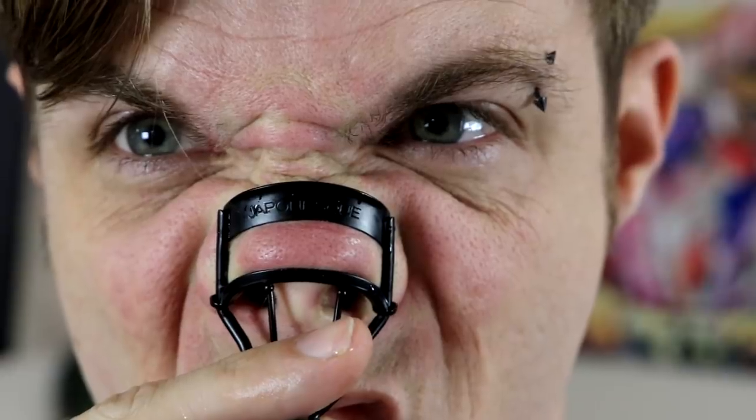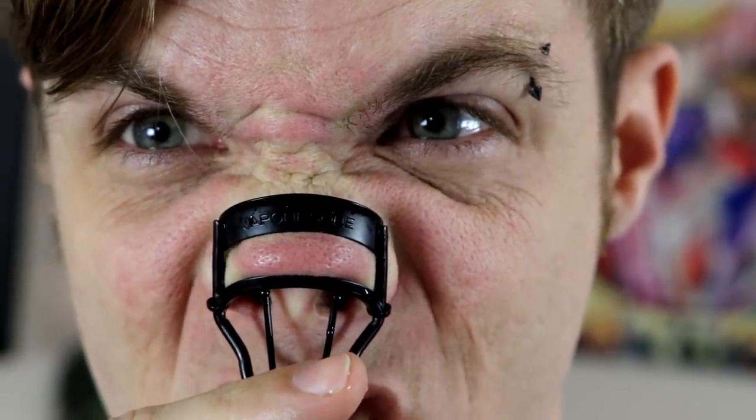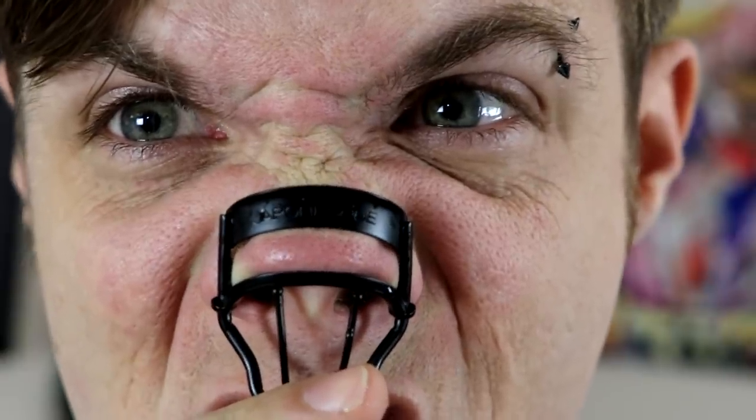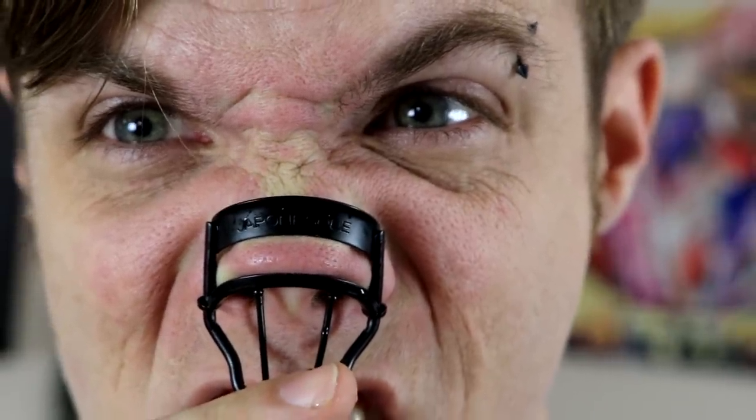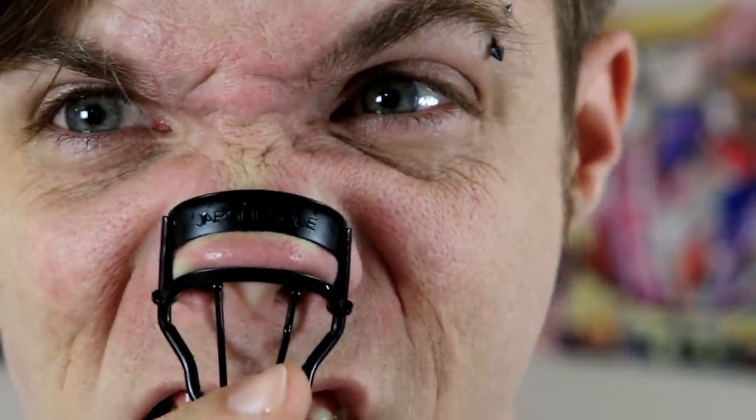Ow! Oh, is it working? Ow! Is my nose still attached? Ah, come on! Ow! Oh, my poor nose. That did not work well. It actually didn't work at all. That was terrible. The next thing I'm gonna be doing is trying to use this as a tongue scraper.